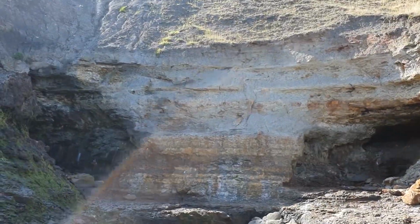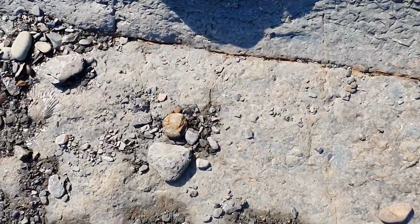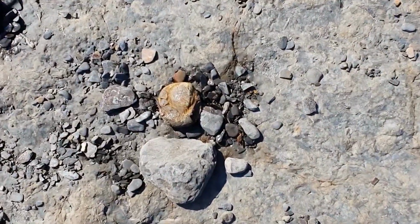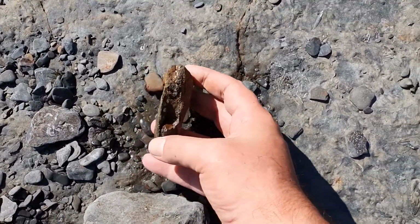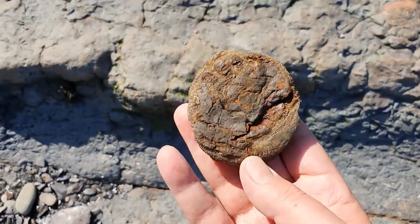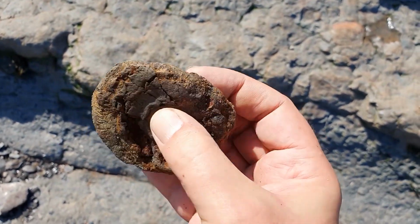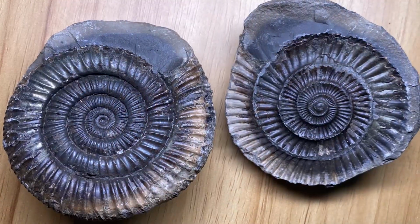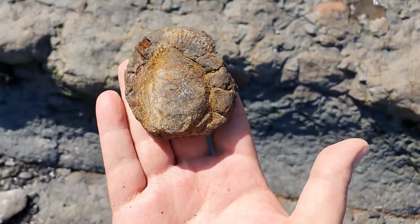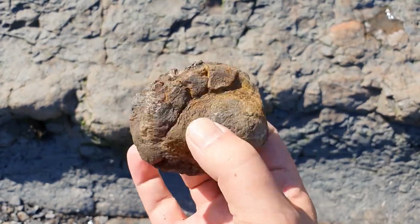Well, I found my first nodule. It's obviously been out of the cliff for quite a while because it's rusted out and is a bit beaten up and eroded. But this is a Dac nodule, and you can see the side of the ammonite there. In the fresh ones, you can prep this off, or sometimes it pops off and reveals a complete centre. I don't think this one's got one left. It's a bit beaten up, but that's what we're looking for.